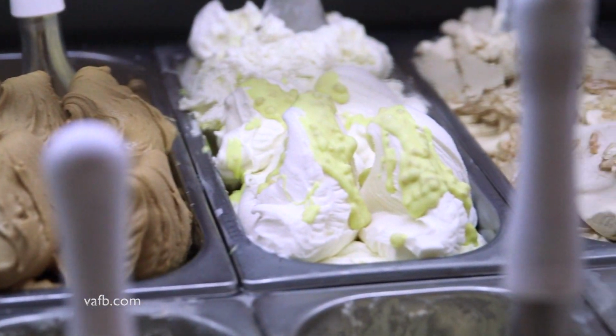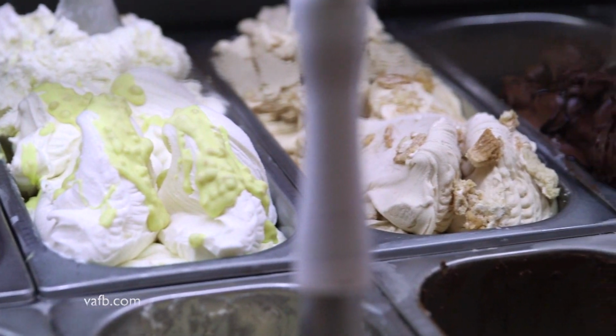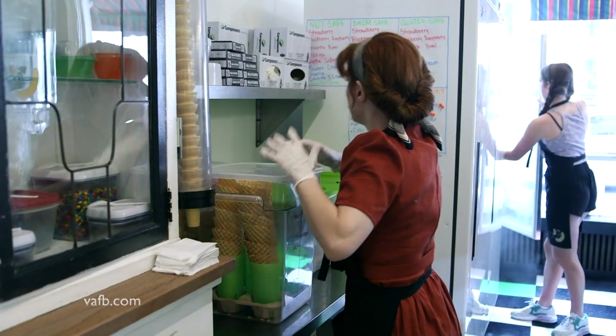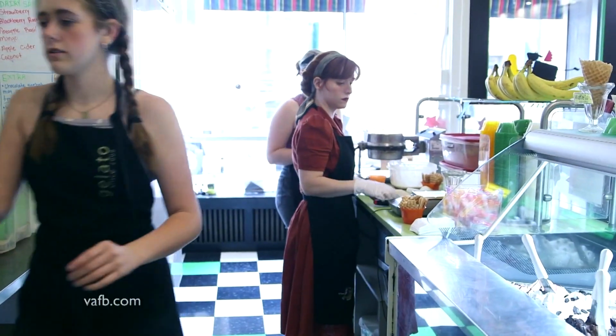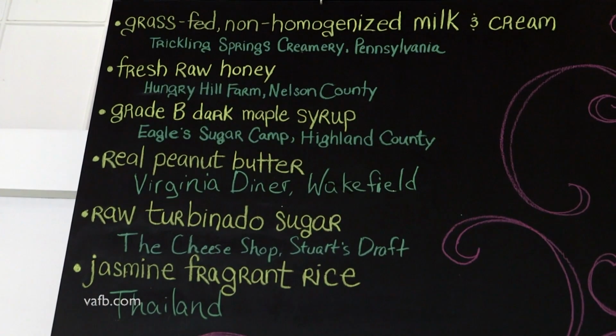And oftentimes in those flavors, there's no cream at all, just whole milk, but it's so smooth because of the production and how it's made, and it's just delicious. The Shenandoah Valley is in the heart of Virginia dairy country, and the folks at the Split Banana rely on local dairy farmers for most of their ingredients.